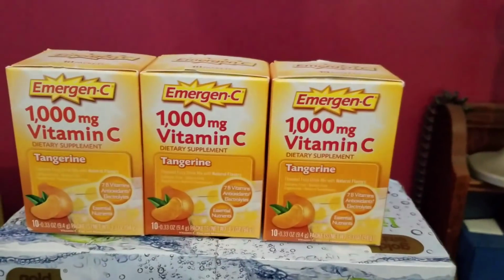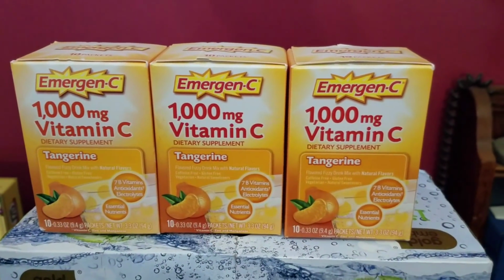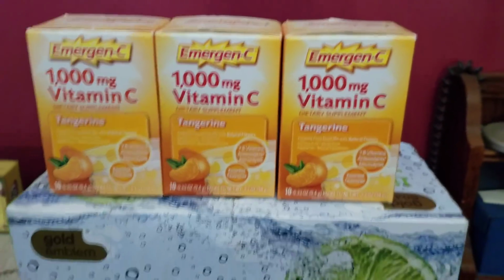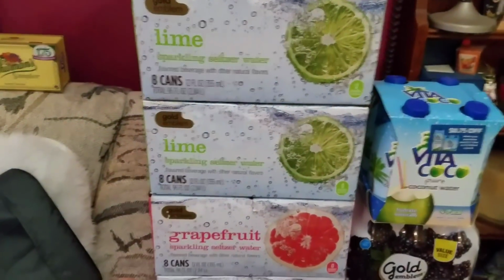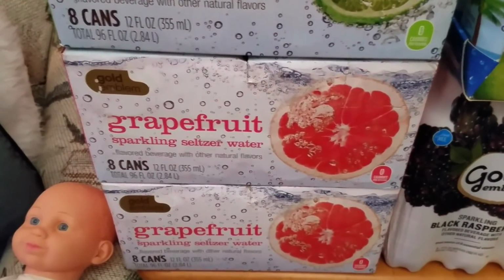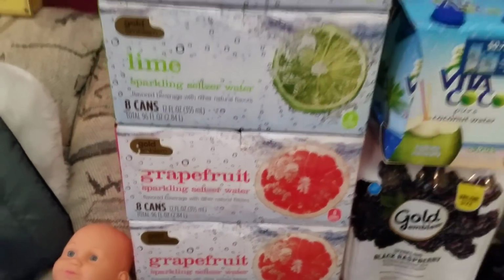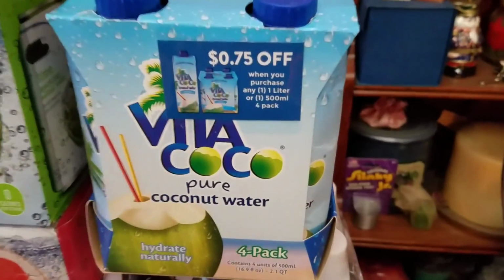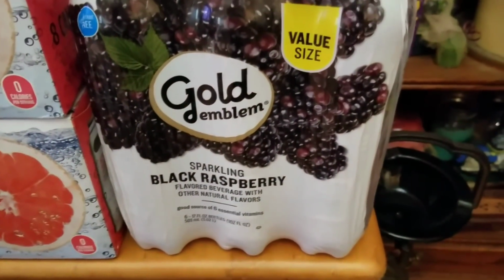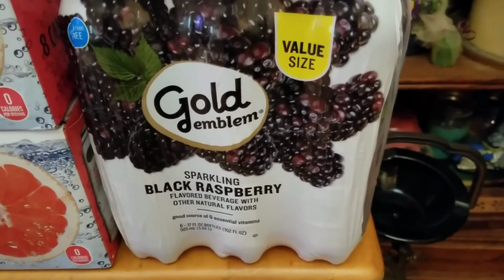We got 3 bottles of the emergency vitamin C, tangerine flavor. 4 8-can cases of sparkling seltzer water, lime and grapefruit flavor. Grapefruit is my favorite. Got this pack of pure coconut water 4-pack. We got the gold emblem, sparkling raspberry.